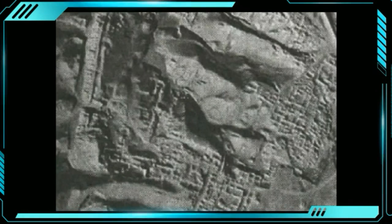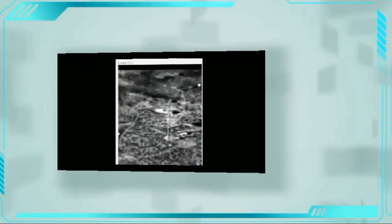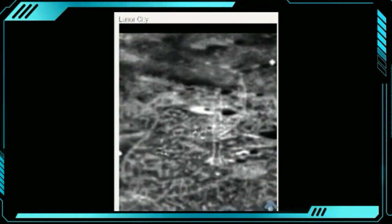I mean, what are we looking at? That looks like something off of Google Maps, like if you're flying over the Middle East or some type of desert. I don't know, guys. Sure, it could be a natural anomaly, but what do we got here? And this picture here, I'll show you a better picture in a minute. They're calling this the Lunar City, and there's a lot of them.